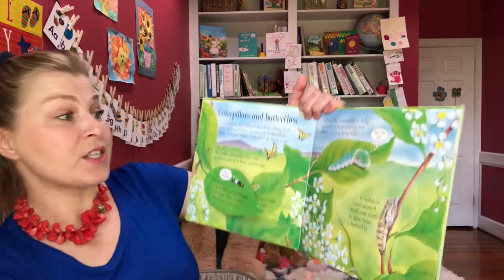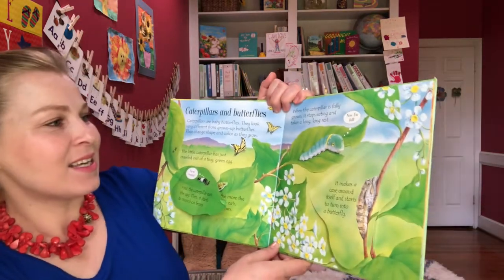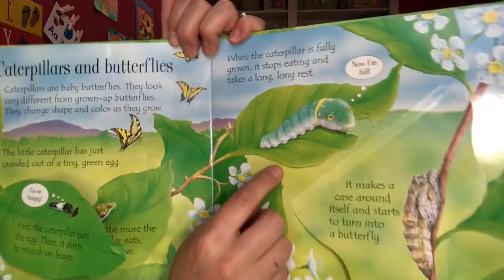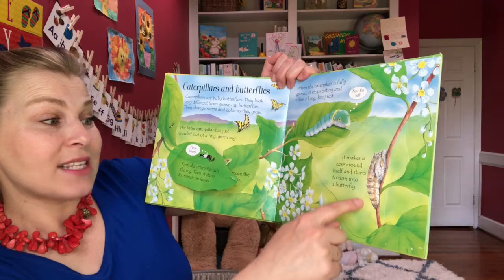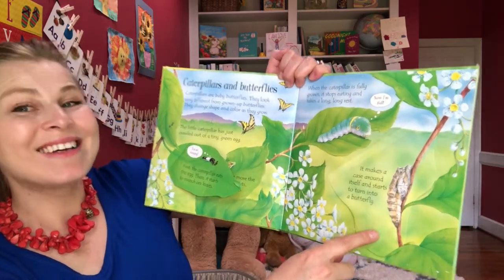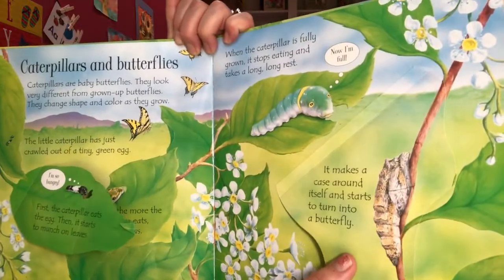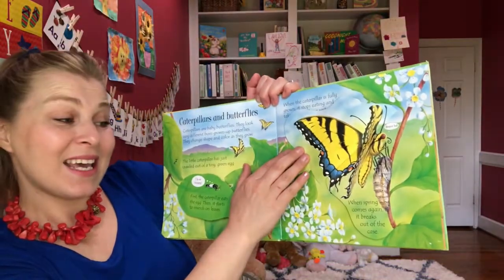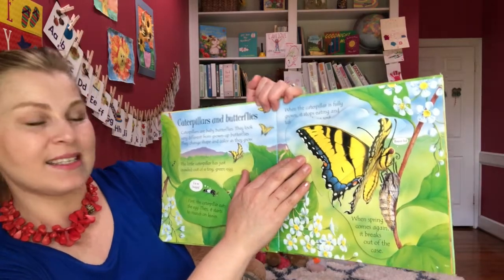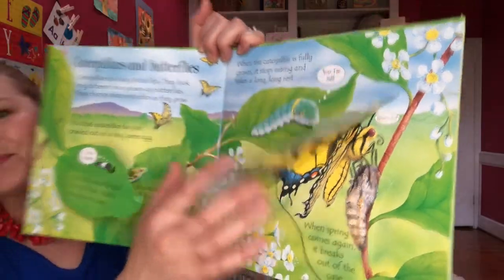When the caterpillar is fully grown, it stops eating and takes a long, long rest. Now I'm full. It makes a case around itself and starts to turn into a butterfly. Do you remember what the case is called? Yes, a chrysalis. When spring comes again, it breaks out of the case and it becomes a beautiful bright butterfly.